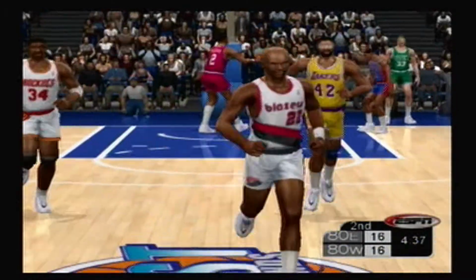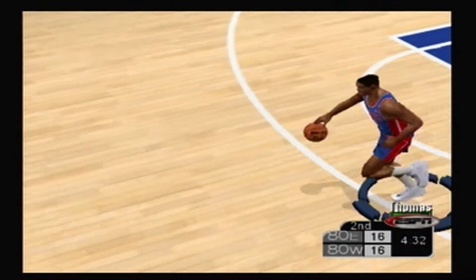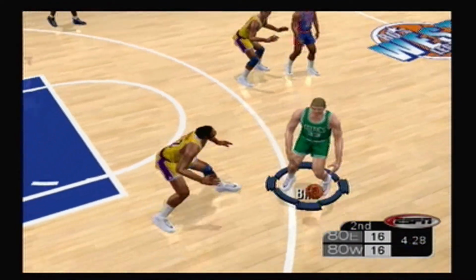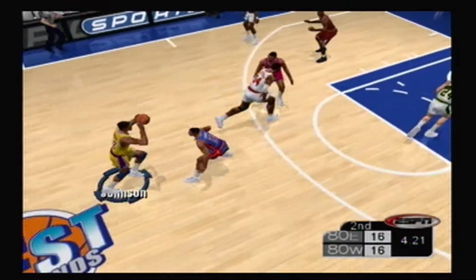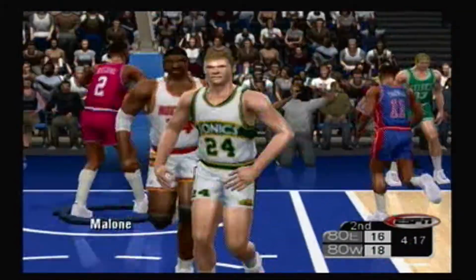They tie this one up on the bucket by Drexler. Nice job to get back into this game. It was slipping away from them for just a bit, but now they're right back into it. Thomas passes the ball. Bird shoots. Can't connect. Bird was playing the percentages there. He generally makes that shot, but not that possession. Nice laying off the glass by Chambers.